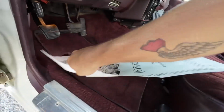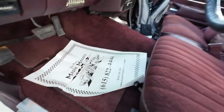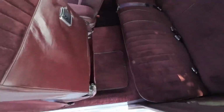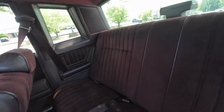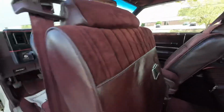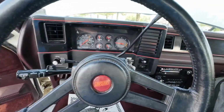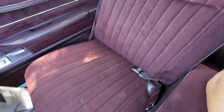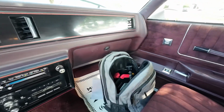Little burn marks in the seats. And down here at the bottom, fairly clean. Behind the driver's seat. A smudge there. You slightly hear that buzzer. Headliner looks awesome in this one. Couple spots in the seats there. Go ahead and start it up.